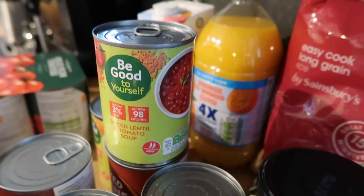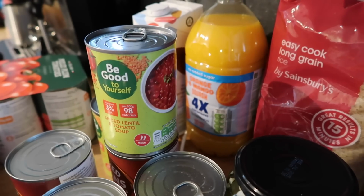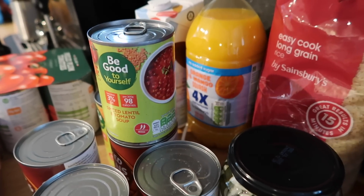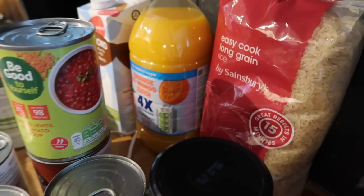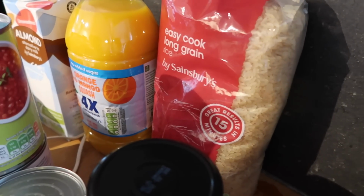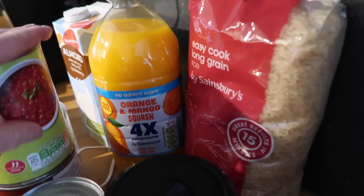I must use my pressure cooker and make a massive batch of soups. I did actually make a fish chowder yesterday. That was really good, but that will be in an upcoming video. But I need to make some more tomato based ones. I've got a massive bag of rice because we use loads and loads of rice, even though I'm not that keen. Everyone else loves rice.